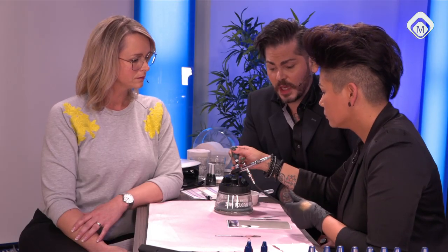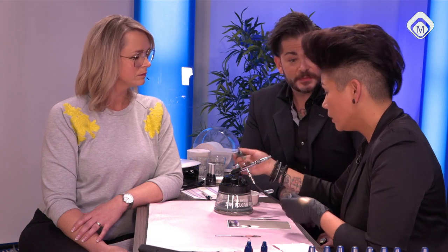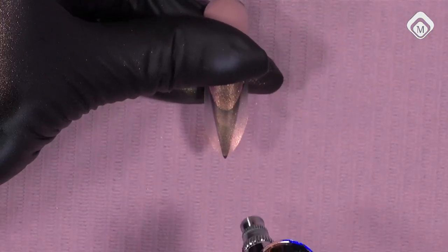So that's why I always tell my students, please think of yourself when you build your design. Start with your light colors, and then you don't have to clean your gun in between when you are working on your design. That makes sense. Time management. Paint management. So a little drop of black. And again, the same.